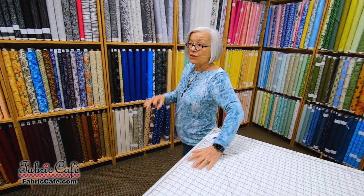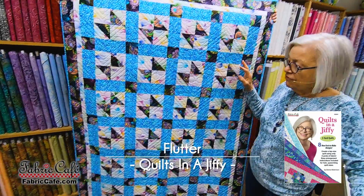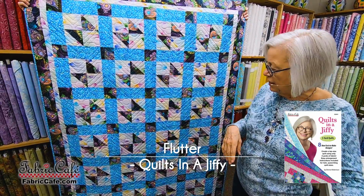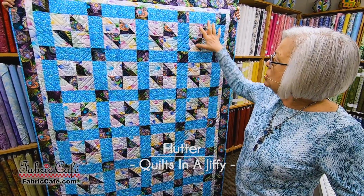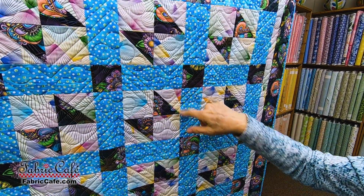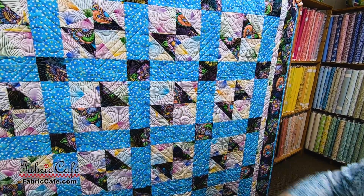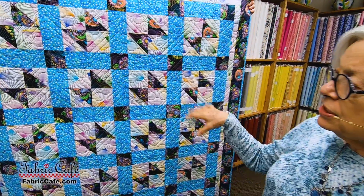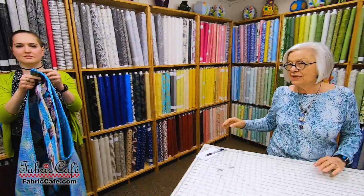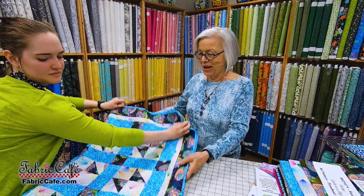Now, this one is another one that's brand new fabric. This one is called Flutter. You can see the little butterfly, and this is the coolest fabric. I just fell in love with it whenever I saw it. So much movement going on, kind of like the fluttering of the wings of a butterfly. And you'll see those little lines are in the butterfly wings as well. It was a real super simple quilt to put together and come up with this look as if you are going to have a butterfly in your block.